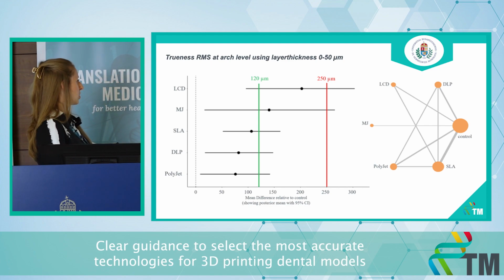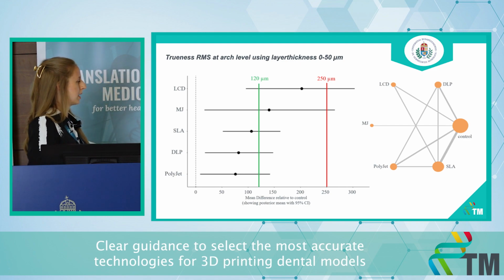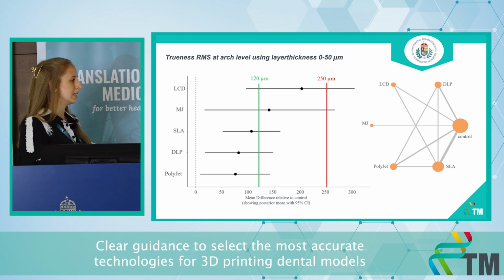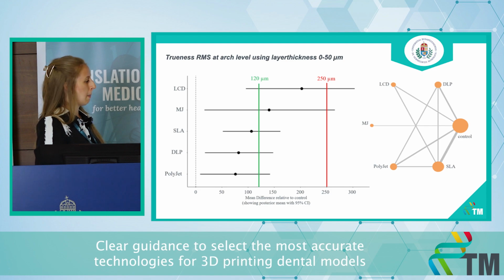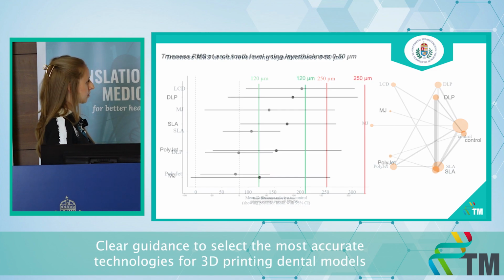The forest plot shows the mean difference of the interventions expressed in micrometers. And in this subgroup, we can see that all the investigated technologies were within the orthodontic clinical limit, but from the prosthodontic perspective, only PolyJet, DLP, and SLR were clinically acceptable. The deviations are statistically significant, but they were not clinically relevant.